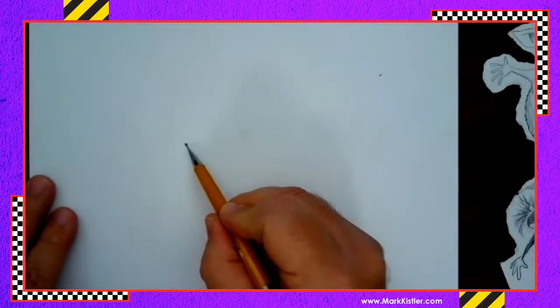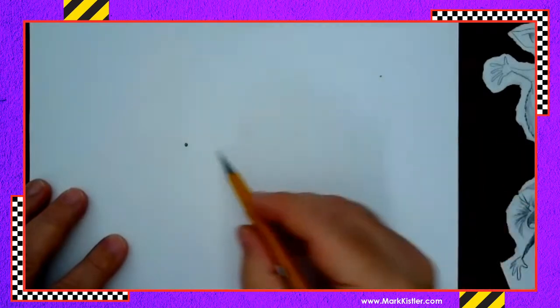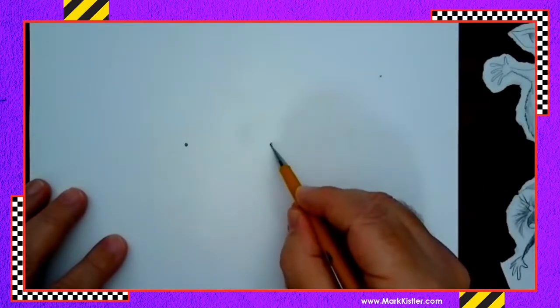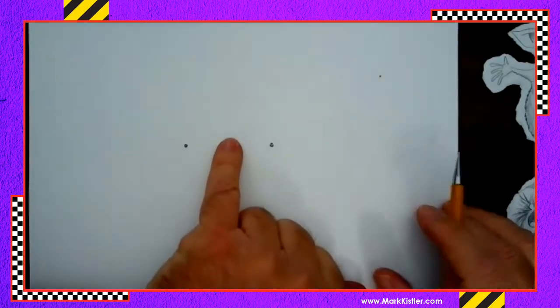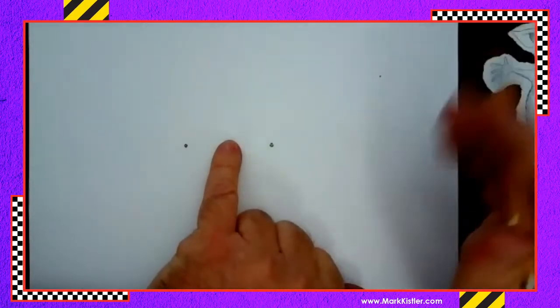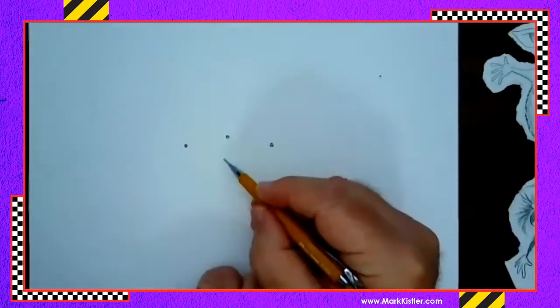So I'll show you. If you can draw a dot on your paper, you can draw in 3D, all right? If you can write your name, you can draw in 3D. So you put two dots straight across from each other, and then take your finger, put your finger right here in the middle. This is just one way to draw a really cool foreshortened square. When you draw a foreshortened shape, what you're doing is you're squishing and distorting.